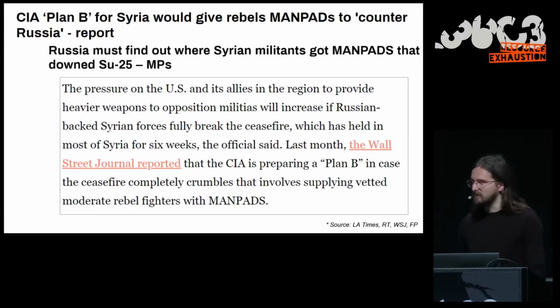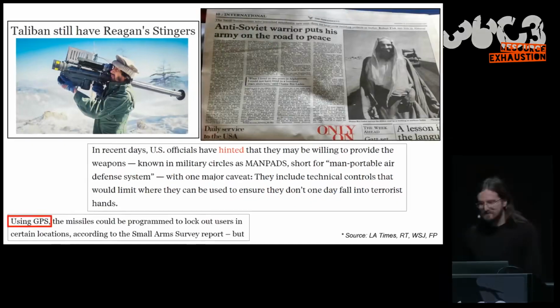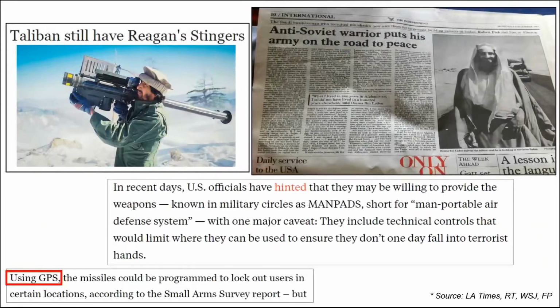Now, this does come with some problems, especially if you're aware of the history of supplying MANPADS to what I'd like to call less than trusted third parties. Man on the right went on to become very famous. So during the end of the Cold War, the Americans sent Stinger missiles to the Mujahideen in Afghanistan to counter Soviet air power. That did end up working, but the problem is that you then had the proliferation of this kind of powerful technology among parties that went on to be not exactly allies. So people started talking about maybe implementing technical use controls in these kind of systems, using GPS, for example, to limit the use of these Stinger missiles to a particular time and place to counter proliferation.